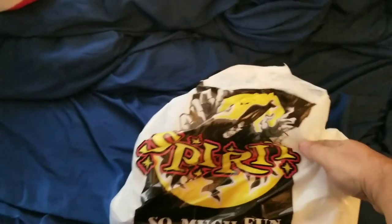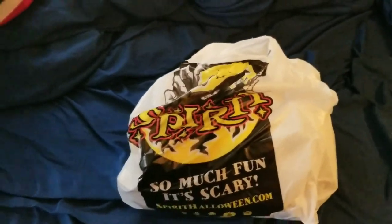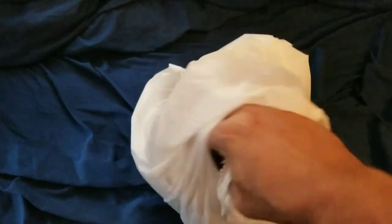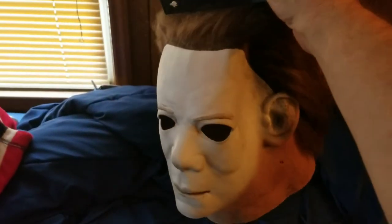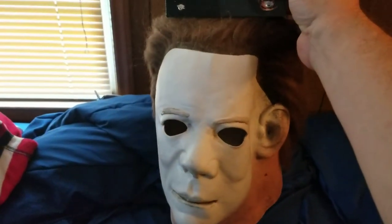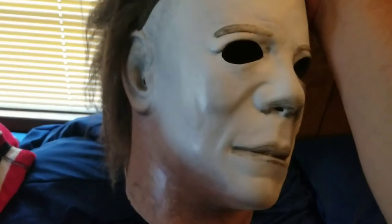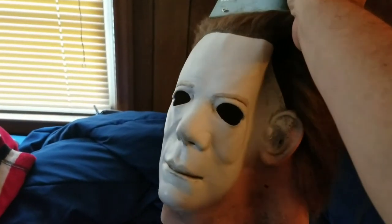So, we're back, and I definitely got something at Spirit. And let's see what it is. What did I get? Been wanting one for a long time. It's a Halloween 2 version of Mike Myers. I actually like this one better than, to me, it reminds me of Halloween 1 too as well. So yeah, I love this one here.